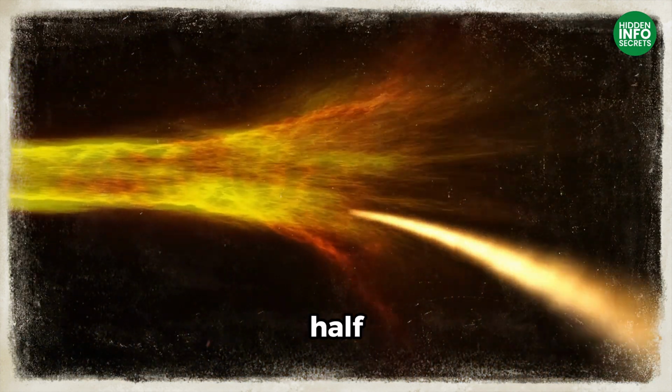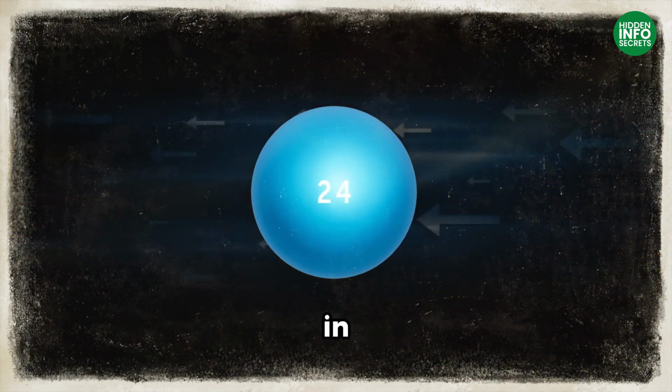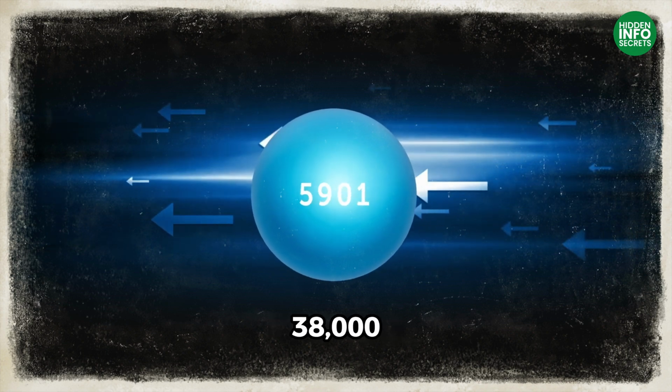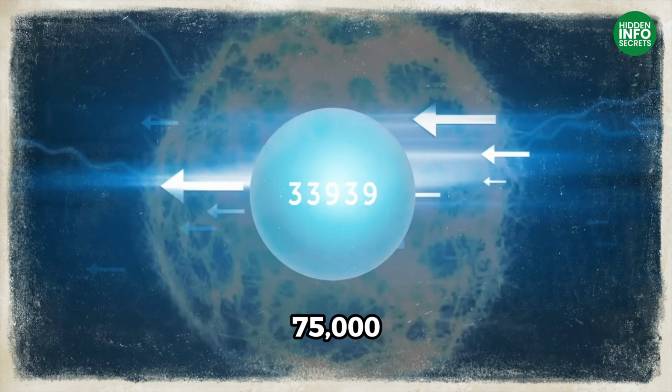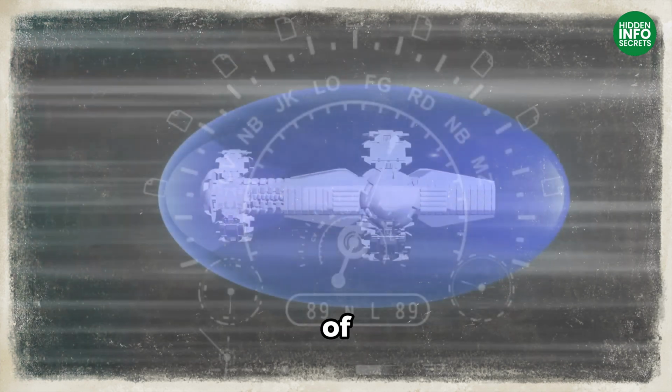Traveling at even half the speed of light to Alpha Centauri would take 9 years. In contrast, Voyager 1, which is currently traveling at 38,000 miles per hour, would need around 75,000 years to reach our neighboring star system. There are some more things to consider as you approach the speed of light.